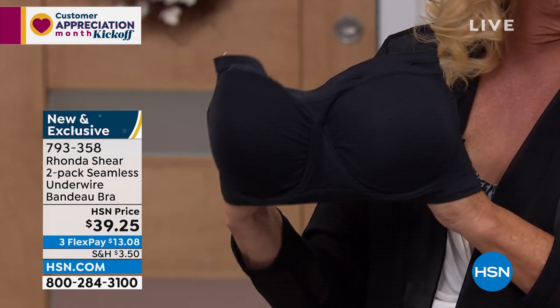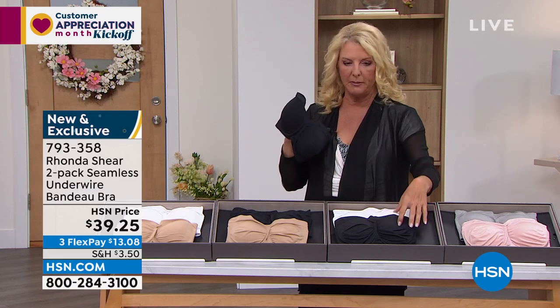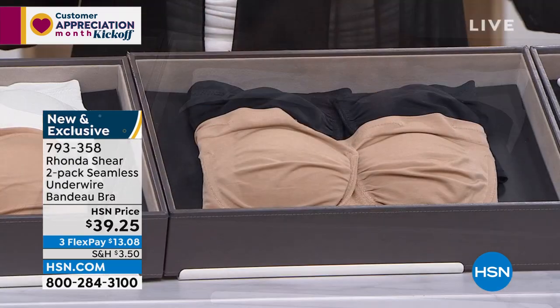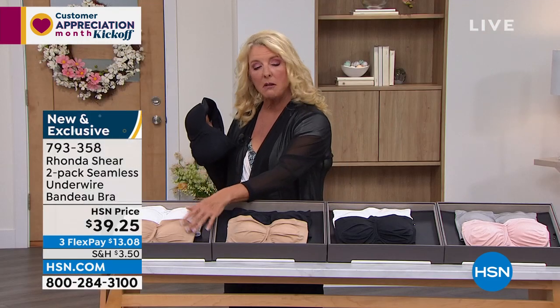And here's the scoop. The colors, once again, are gray and light blush. Here's the most popular two that you're going to see. The white and black for sure, Rhonda. You obviously have that absolutely right on. Then the beige and black. These two different ones, the beige and black and the white and black, you probably don't want to wait any longer to grab yours. The last one's going to be beige and white.